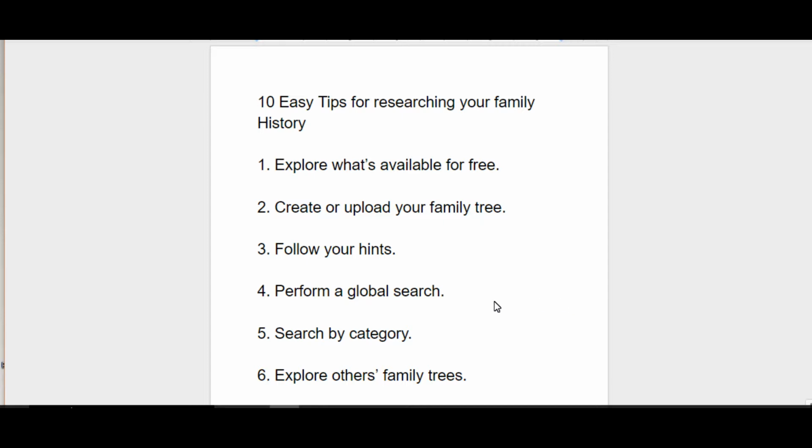Next is perform a global search, and basically what they mean is look for your relatives in another country. A lot of times you can find your relatives in another country if you follow their last name and stuff. Some people can trace their relatives back to the time that they came over to Ellis Island. Then you can find out what country your relatives are from, and then you can just follow that trail and do research in that particular country.